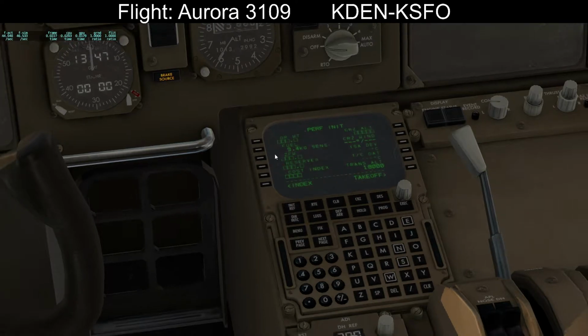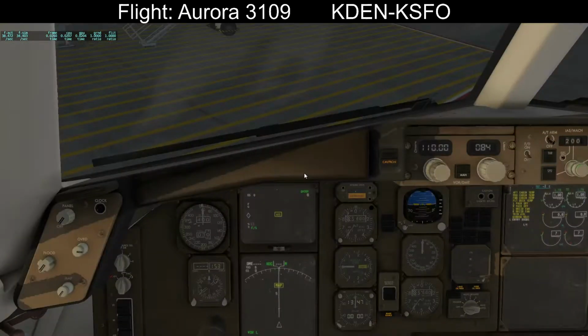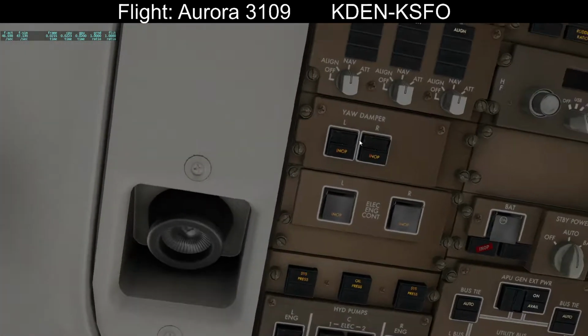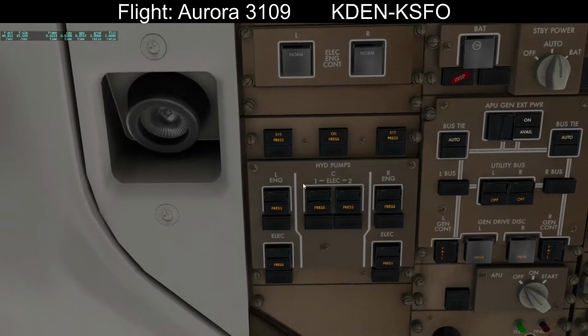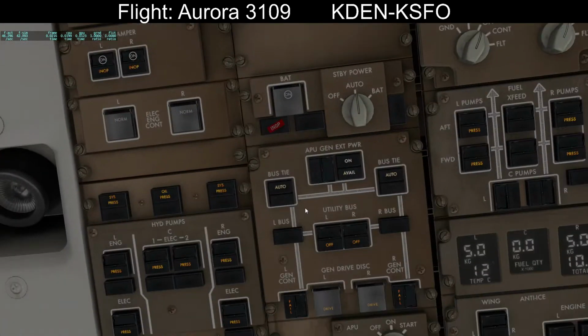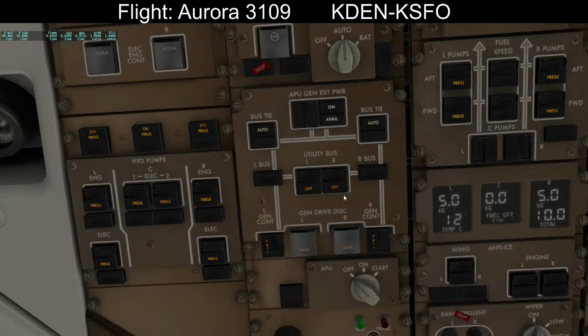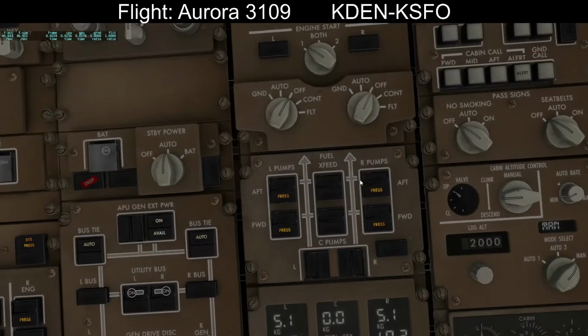And we can't get our weights in just yet because we need to wait for the fuel to be completed. So while we're waiting for that, let's do our flows. So your damper can come on. These things need to come on. And hydraulic pumps will leave them. I like to put these into USB. I don't think it actually makes any difference. Auto, they're all on. Utility buses, we can turn them on. And that's all good for now.